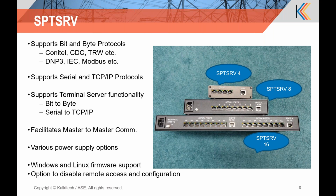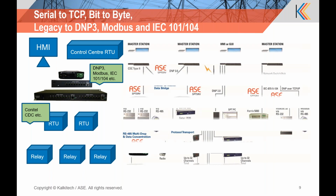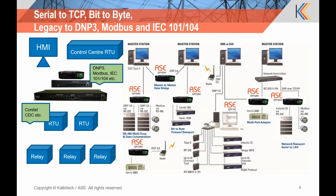And one key advantage that makes our product stand out above our competition here is not only are we providing the media conversion from serial to Ethernet, but we're providing protocol translation services. That's our key differentiator. Many can convert between serial and Ethernet, but they cannot convert between protocols. So if you have a need to convert from serial to TCP or IP, bit to byte, legacy to DMP3 protocol, Modbus and IEC 101, 104, or any mix or match, our solutions can bridge the gap.